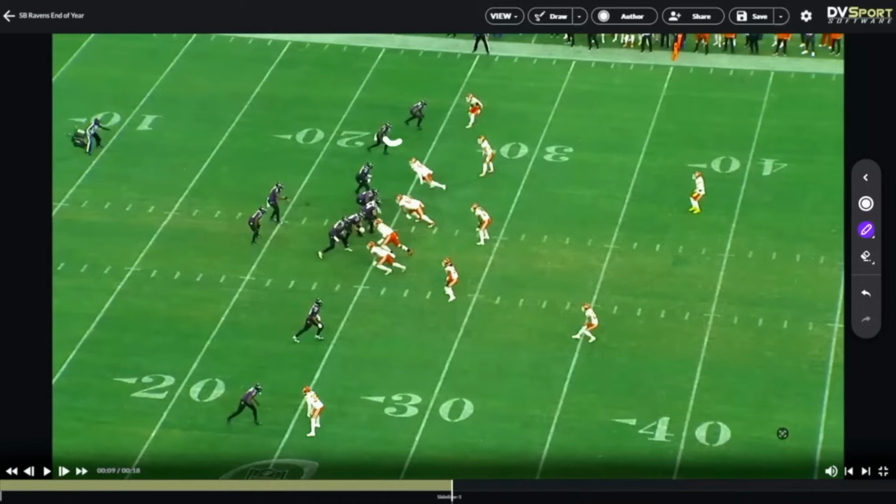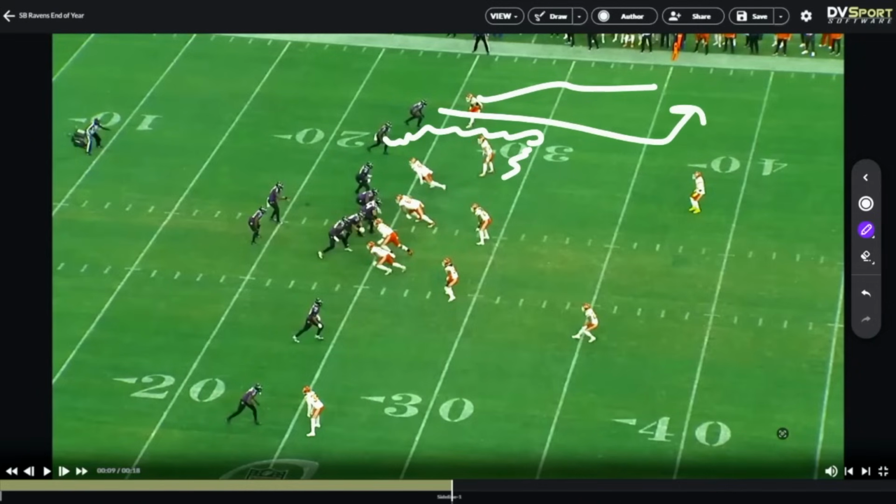So many teams run this choice and they try to kind of split these two, which to me makes it hard. It makes it hard on the quarterback because the quarterback doesn't really know who to read. The inside guy could squeeze it. The outside guy could fall off to the corner, and we don't really have anything. So understanding what's outside of you becomes so important.